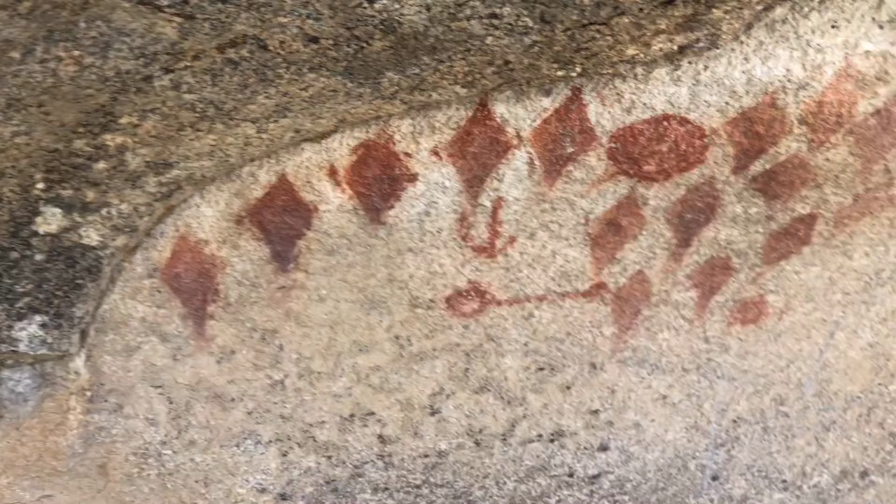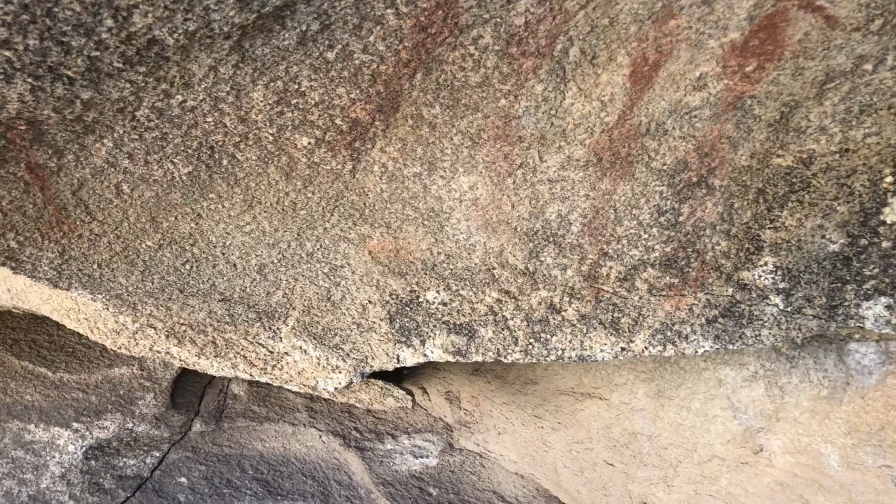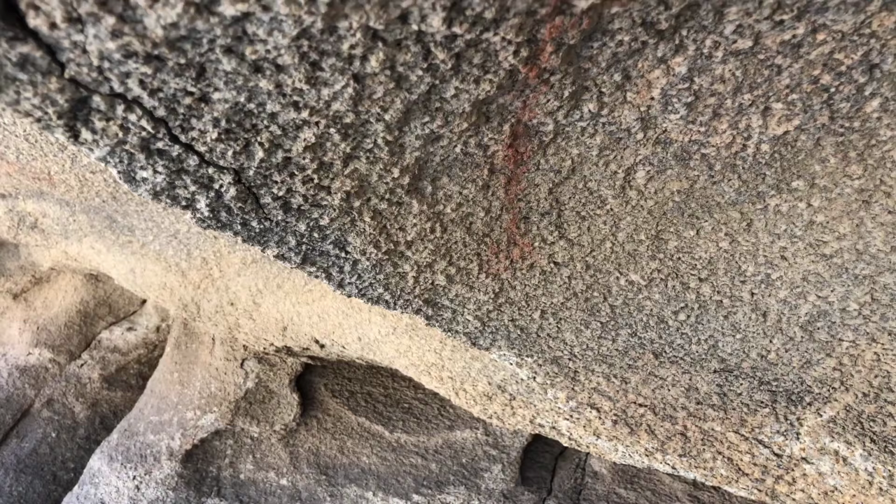And then we come around the side here, and this is the most magnificent thing. Look at these red diamonds. They are so bright still. They're totally protected from the weather, where you can see that right next to it, it's like another diamond pattern. There is this red streak right here, but those are much more faded.